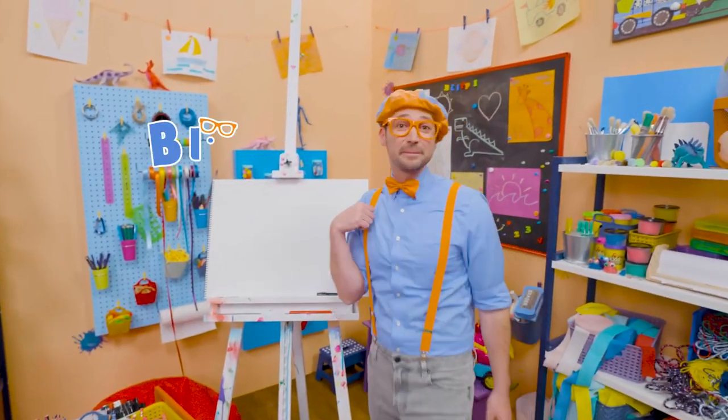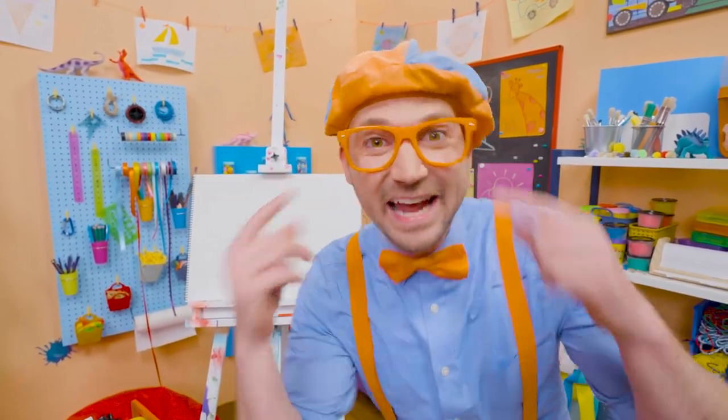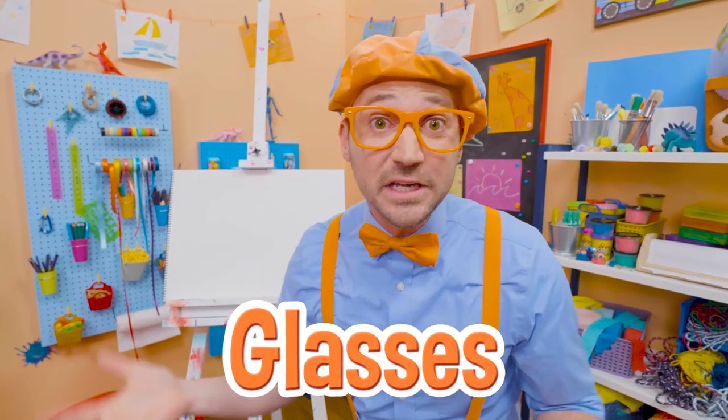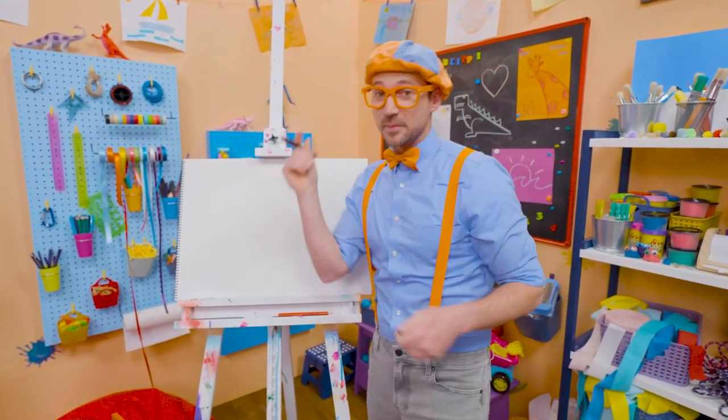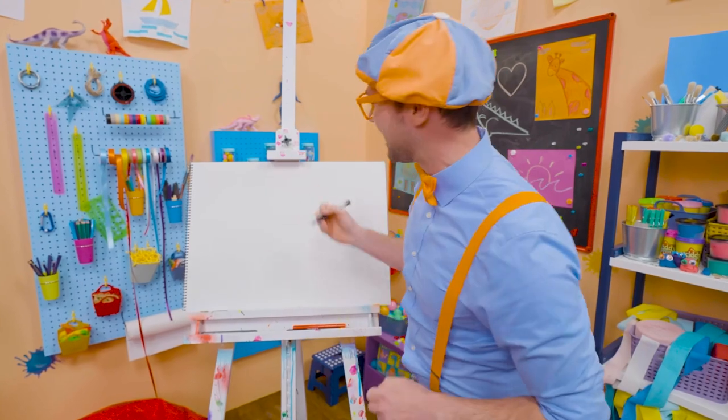Hey, it's me, Blippi. Do you see me? Yeah. Do you see how I'm wearing glasses? Why don't we draw my glasses together? Yeah! All right, they're pretty hard to draw, but I think you got this.